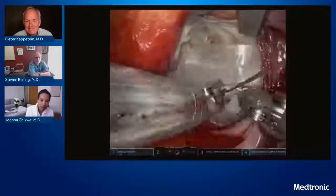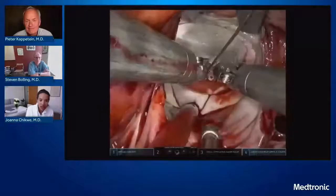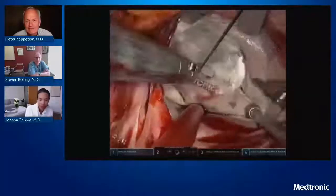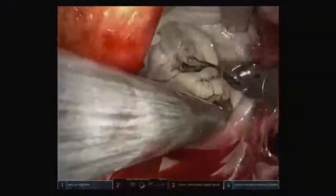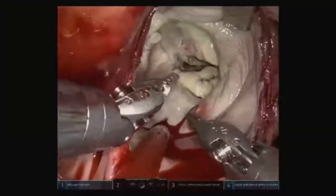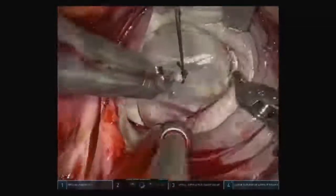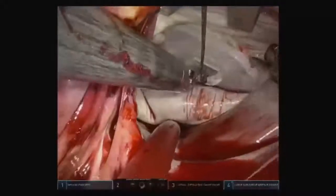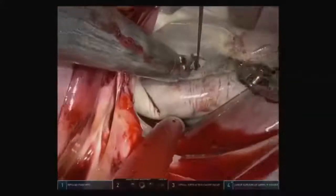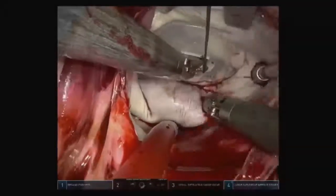Now, this is a Simulus ring, which I think is just really fabulous, nice, easy to use. And there I'm looking for, this was a little hard. There was a big jet lesion that kind of obscured the trigone and the commissural area there. But what I'm looking for is I'm trying to see the trigones and the commissural area. I'm holding that little notch up to it on the medial side and then having a look at the lateral side and just making sure I can see it there.